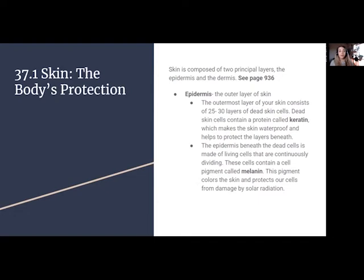Now, the skin itself is broken down into 2 overall layers, the epidermis on the outside and the dermis that lays below the epidermis. So it's kind of on the inside. There's a really great diagram on page 936 of your text, so please make sure you reference that. So the epidermis, like I mentioned, that's the outermost layer of skin. And we can break the epidermis down further into 2 layers.